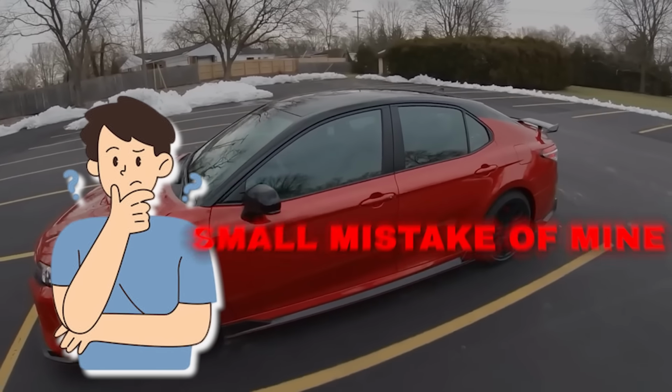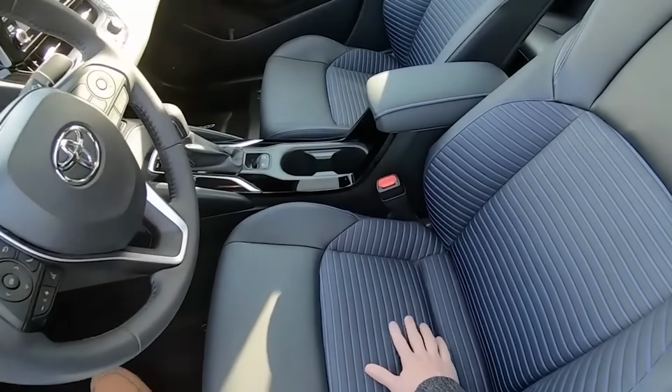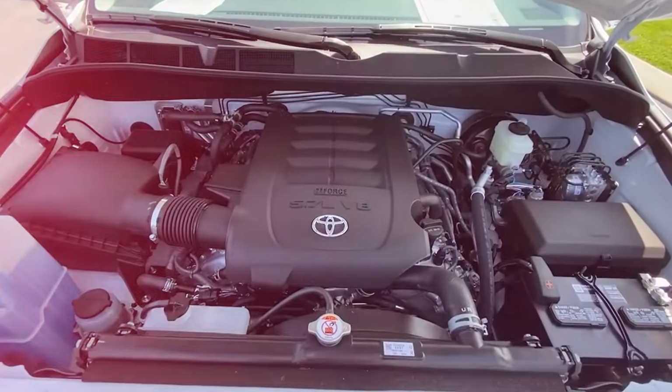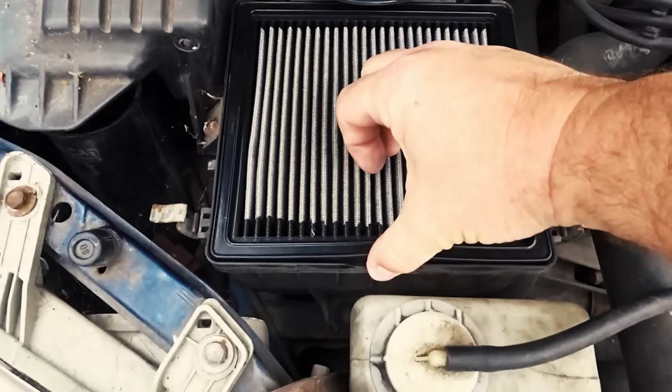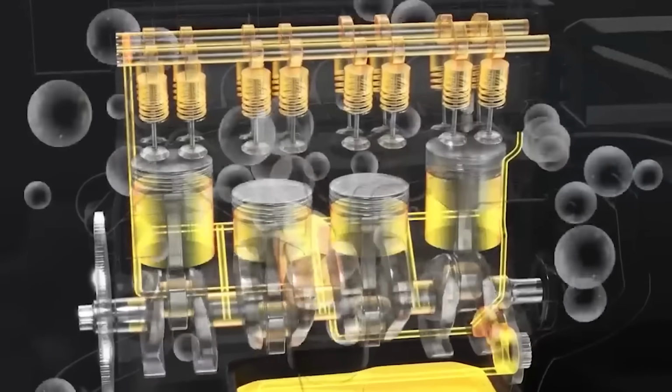Do you know that a small mistake of mine cost me over $2,000? And not only this, it cut nearly 50,000 miles off my engine's life. I'll be honest with you, I learned everything the hard way, and I don't want you to go through the same pain. This is why I'm sharing the top mistakes you should never do to your Toyota. Stick around until the end. I'm revealing one secret oil trick that can add years of life to your engine.